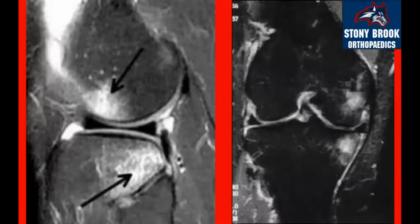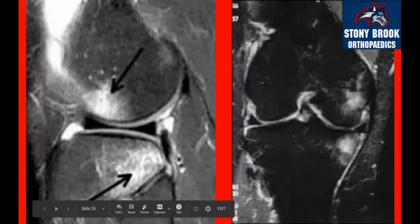So another thing you can see in the MRI is bone bruising. Typically this occurs in the middle third of the lateral femoral condyle and the posterior third of the lateral tibial plateau. And this is the same reason why you get that deep sulcus sign. You're having an impaction injury when your tibia translates anteriorly, so you have an impaction between the distal femur and the proximal tibia.